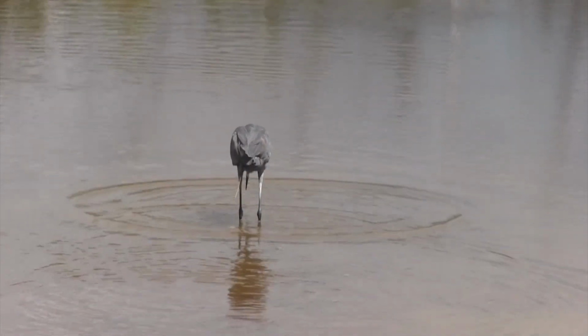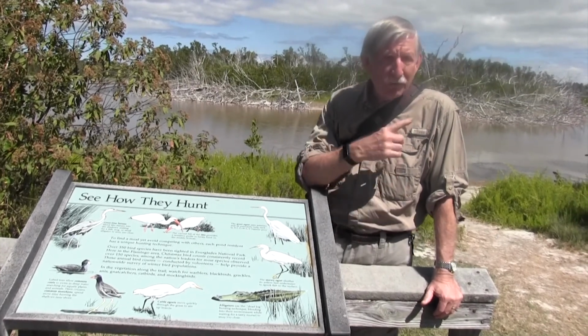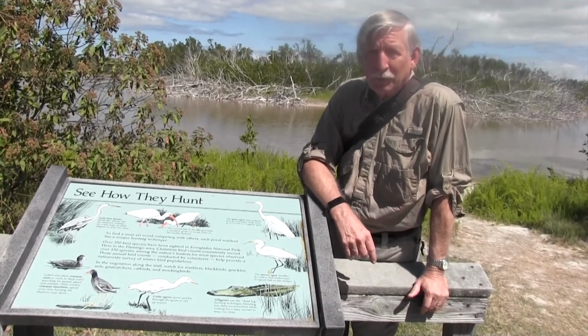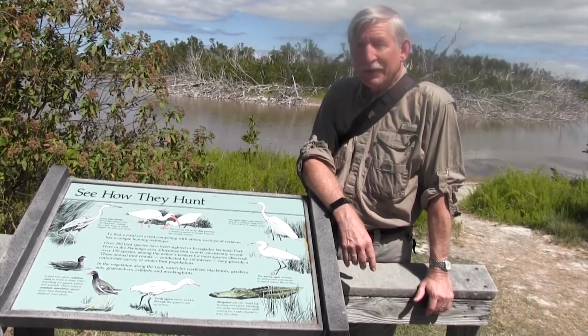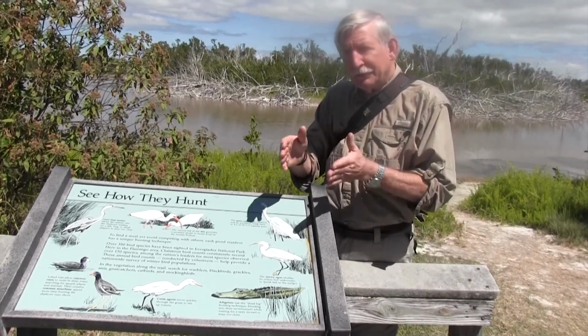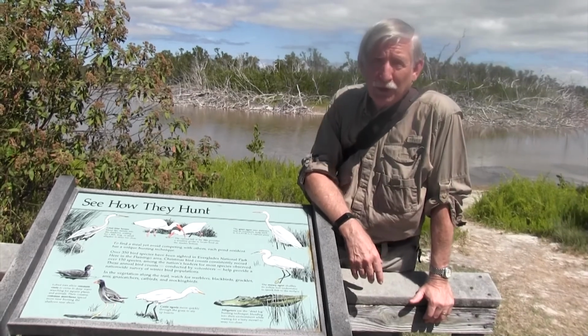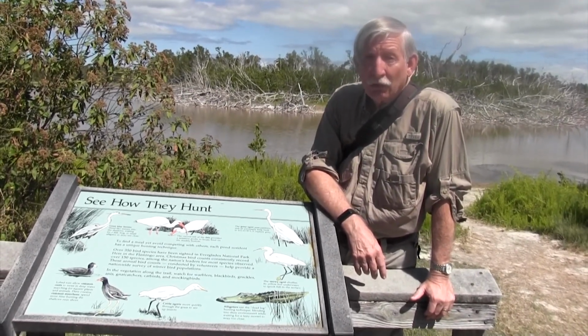But definitely you want to come down here, and one of the things that a ranger told me years ago you want to be careful of when you walk around here, and there is a path that goes all the way around the pond, is watch out for pygmy rattlesnakes. There have been pygmy rattlesnakes here. So come on down to Echo Pond in Flamingo, and the next place we're going to go is the only place in the United States you can get crocodiles.